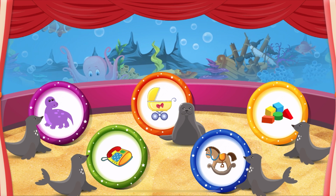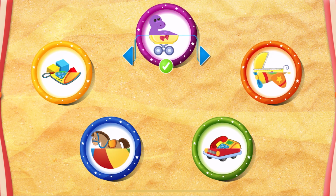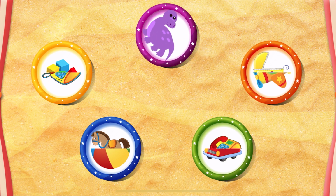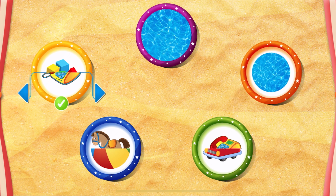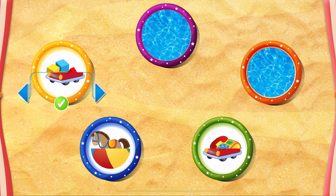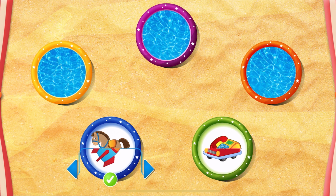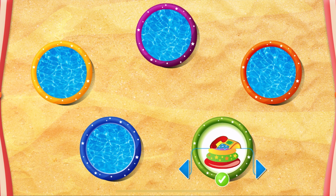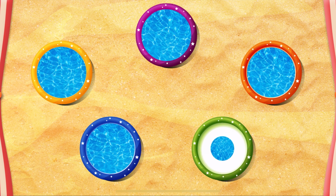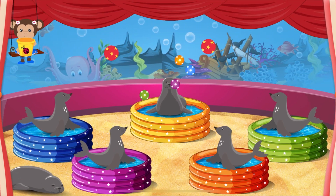Can you figure out what's hiding in each pool? Complete the pictures to open the pools. Tap on the arrow till you complete each picture. Then tap the check mark to check your work. Dino. Doll pram. Blocks. Rocking horse. Telephone. Great! You opened all the pools. The seals are having so much fun in them.